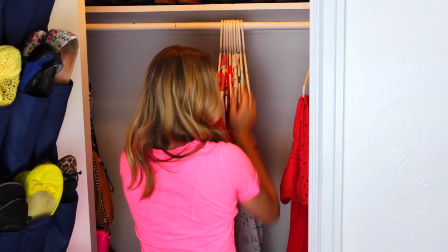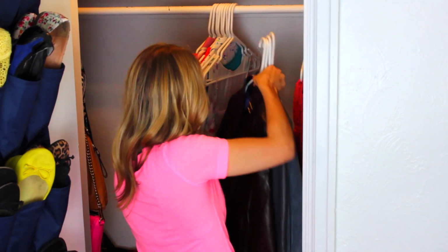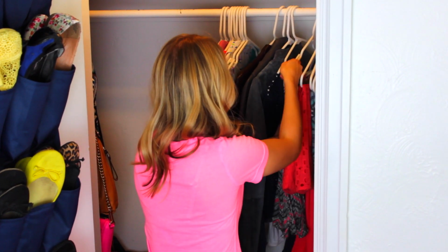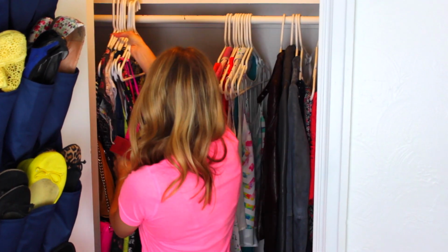So once you start to put everything back in your closet, you can start to think about organizational tips. And this is when I start to think about how I want everything to look when I walk in my closet. What will be the easiest way for me to find something in there? And personally, I really don't like organizing it by color. That just doesn't work that well for me.